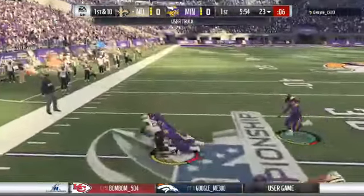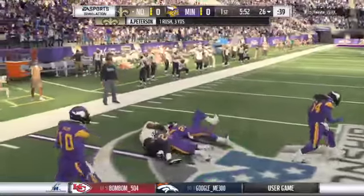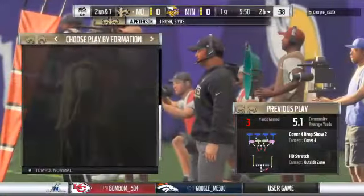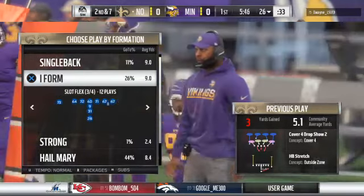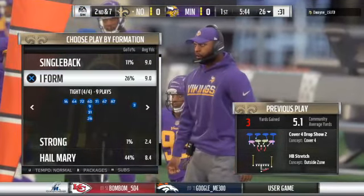First carry for the former Viking Peterson. 3 yards on the pickup there, and it'll be second down. Not much happening there on first down. I thought there might have been a hole for a split second. Yeah, but it dried up pretty quickly, didn't it? Closed fast.